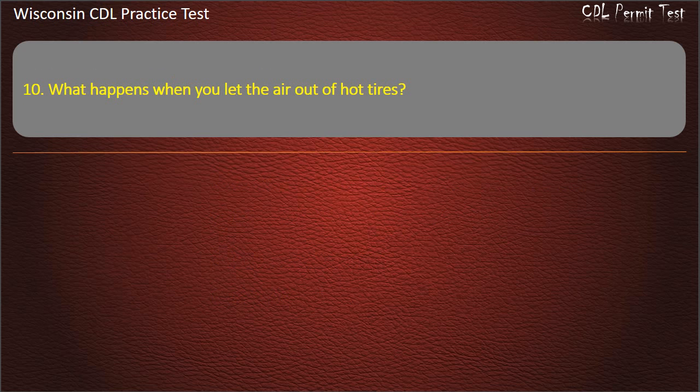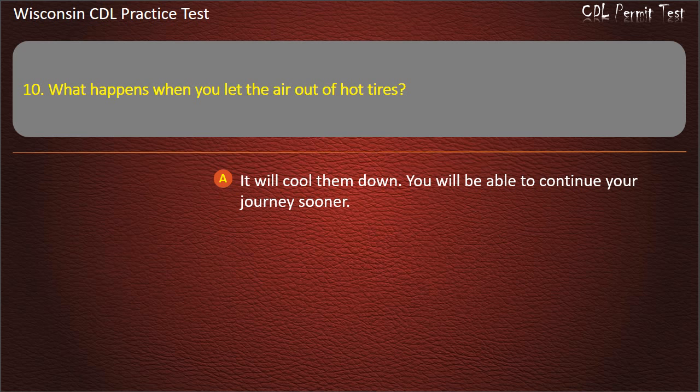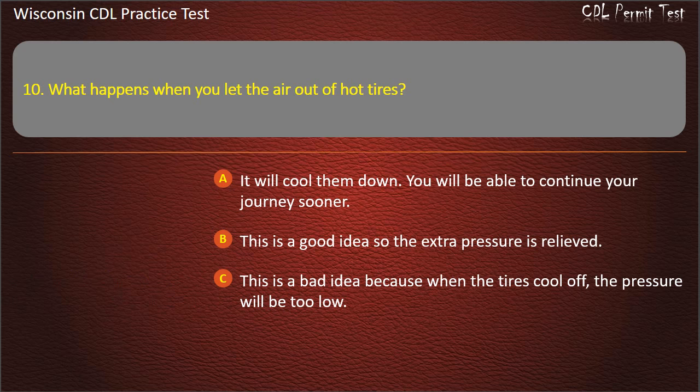Question 10. What happens when you let the air out of hot tires? It will cool them down. You will be able to continue your journey sooner. This is a good idea, so the extra pressure is relieved. This is a bad idea because when the tires cool off, the pressure will be too low. It has no effect at all. Answer. This is a bad idea because when the tires cool off, the pressure will be too low.